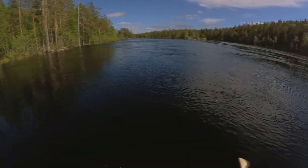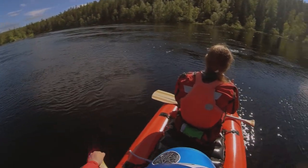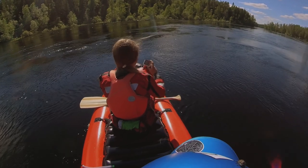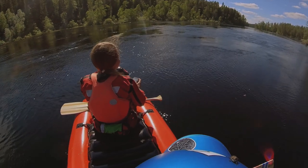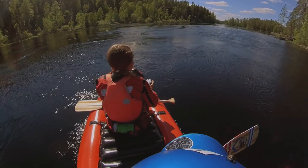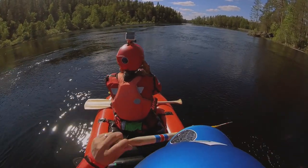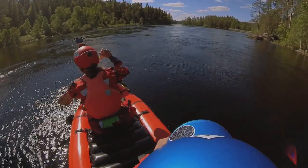All right, this is Neitikoski. So cool, I can feel butterflies in my stomach. Usually this is really easy with a single person packraft. You just go straight through the upper wave. But this time we have a different game. Katja, you can put the helmet on. Like 20 seconds and we are there.